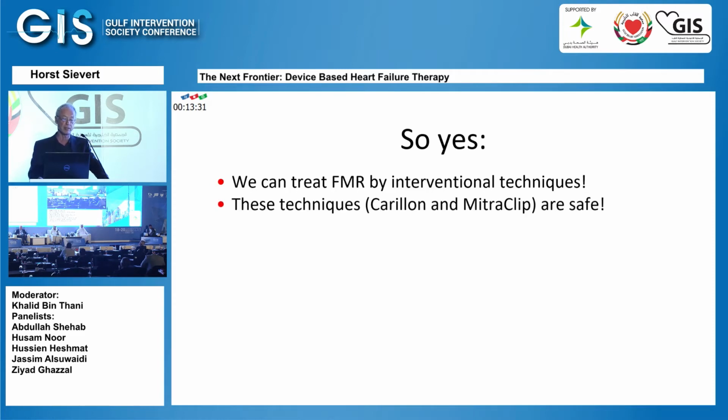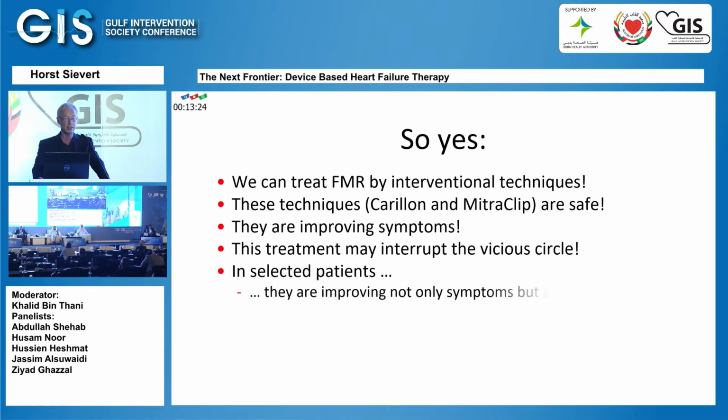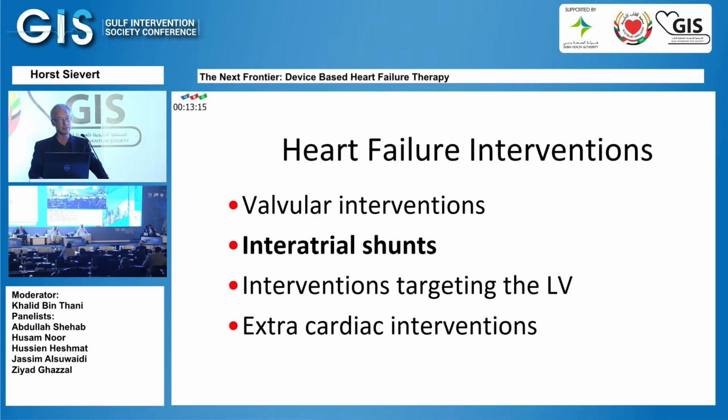These techniques, Carillon and MitraClip, are safe. They are improving symptoms. These treatments may interrupt the vicious circle. In selected patients, they are improving not only symptoms, but also clinical outcome, and therefore they should be offered and recommended in these selected patients.